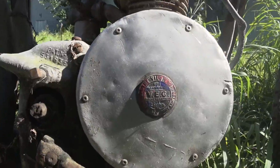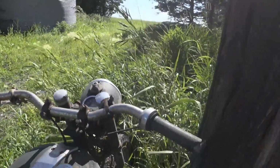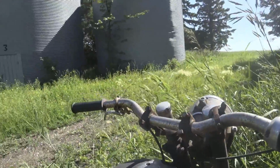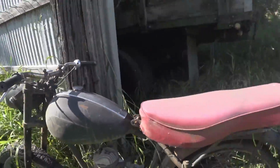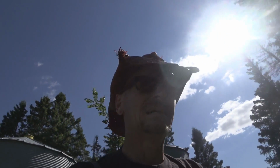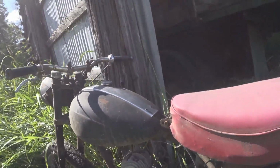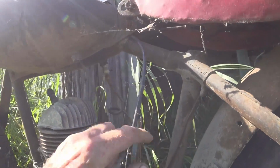This is absolutely gorgeous. How'd you like to cruise on that bad boy? That is absolutely amazing. Don't know if there's any more around here, but I'd like it if there was. I'd like a saddle seat on this. Lose this here. Drop a saddle seat right in there. Oh yeah, she's old. She's real old.